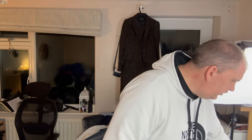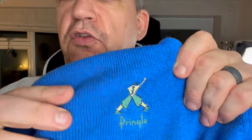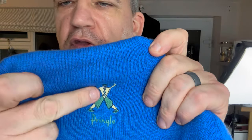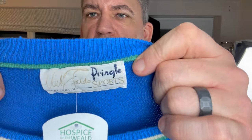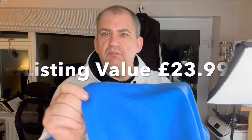All right, then we've got a little bit of vintage, a nice woolly pullover. It's a collaboration. We've got Pringle, which is a good stripe brand, but then we've also got Nick Faldo. So Nick Faldo and Pringle. This one is 100% wool. Having a look over it, there's a little mark on here. It looks like it might have just been caught slightly, but still worth a punt. Paid £3 for that one.